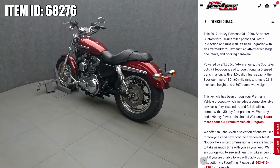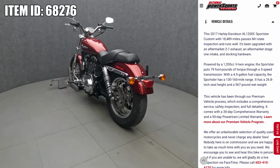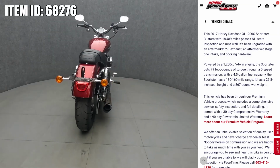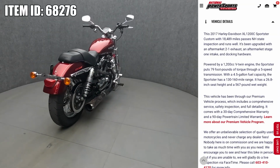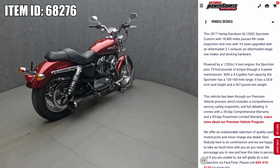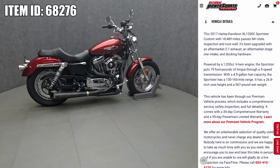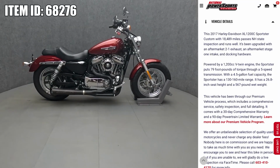This 2017 Harley-Davidson Sportster Custom with 18,489 miles passes New Hampshire State inspection and runs well. It's been upgraded with an aftermarket 2-to-1 exhaust, an aftermarket Stage 1 intake, and docking hardware. Powered by a 1200cc V-twin engine, the Sportster puts 79 foot-pounds of torque through a 5-speed transmission.